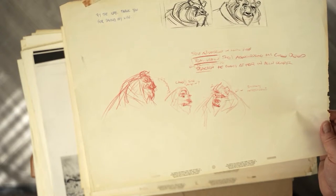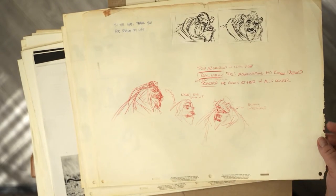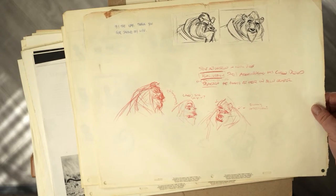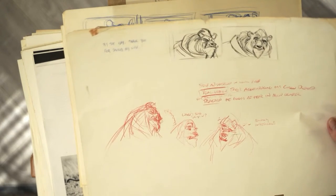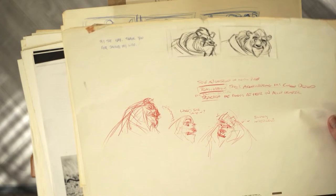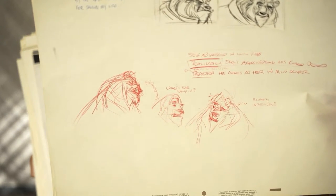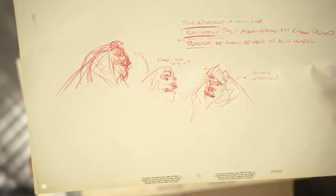And this is at the very end of that sequence, where she goes, now hold still. And he goes, this might sting a little. And then she goes, by the way, thank you for saving my life. And you can see him soften. You can see the note that Glenn sent me. He softens and then looks at her.